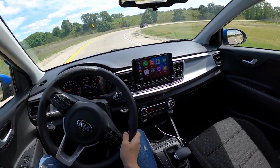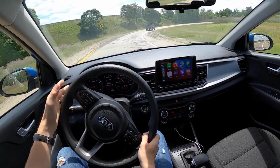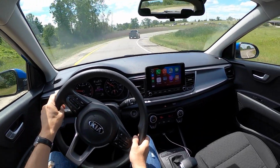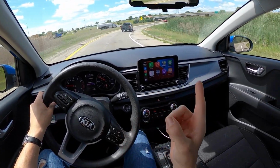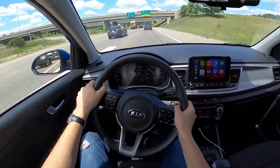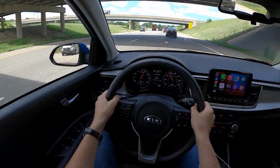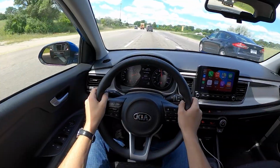So, how can we sum up the Kia Rio? Well, I think it drives pretty well. It's a little bit noisy. It's a little bit cheap feeling because it is cheap. But I think compared to a lot of the competitors in this class, it's a pretty nice car to drive. It rides really well. It's comfortable. It's reasonably spacious for its very small size. Could do with a little bit more rear cargo space, but honestly, if you need more rear cargo space, you should probably just get a bigger car.